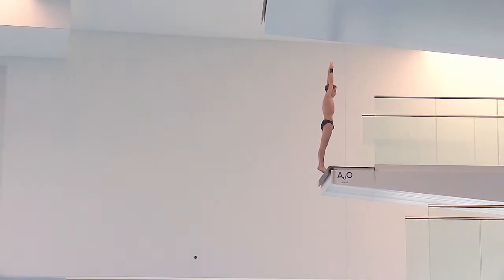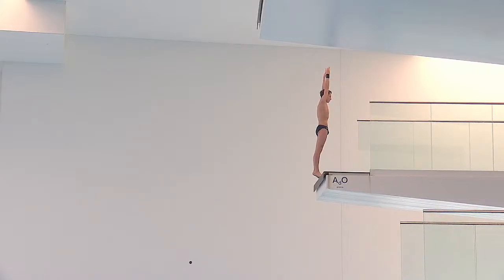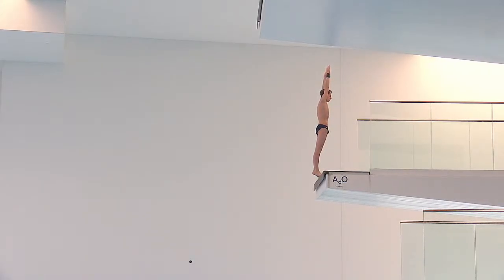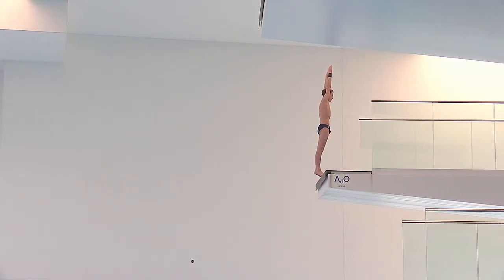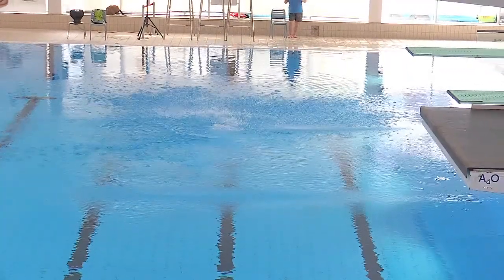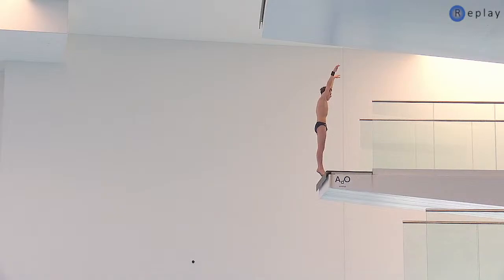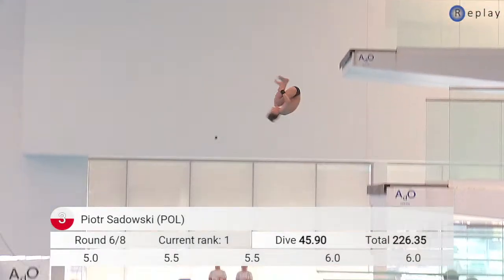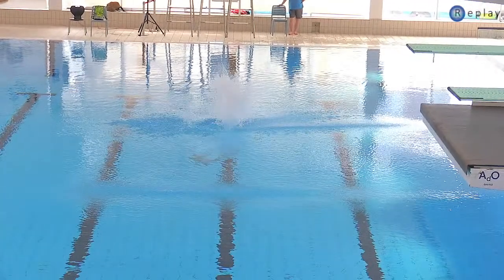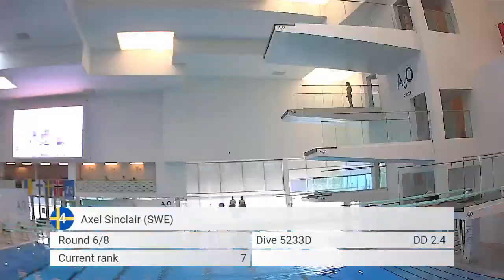Okay. Piotr Sadowsky of Poland. Number 2.5 tucked. DD of 2.7. So if you find vertical, then there's some big marks. And he does. And that is a decent job. Just point those toes and you get one mark higher from each judge, but that is a nice dive. Yeah, every little detail important, isn't it?